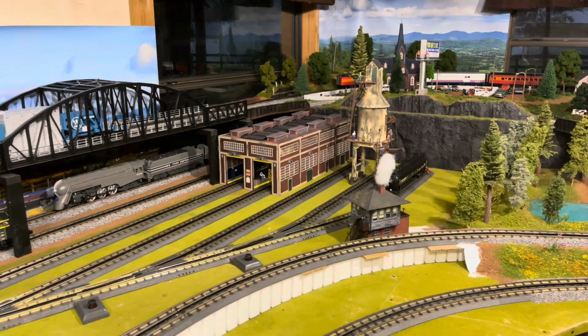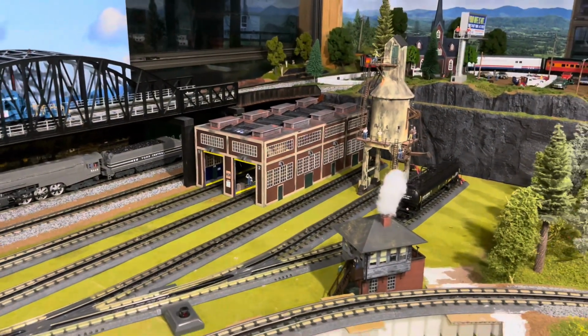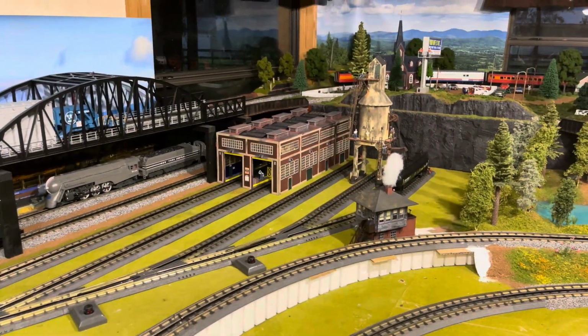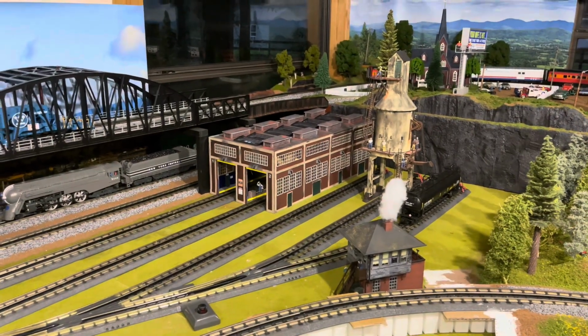Regardless though, I hope you enjoyed this video and look at our new engine house. Obviously we have a long ways to go. We still gotta install our concrete and various other accessories before we can move on. But this is where the engine house will be placed.